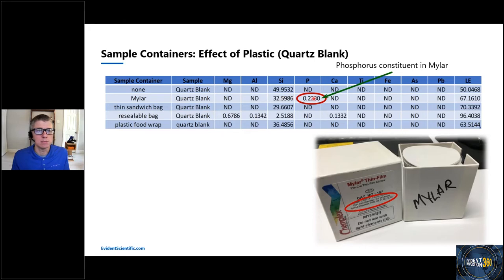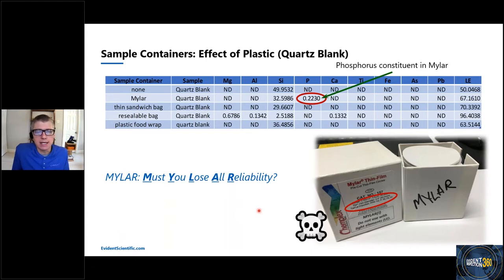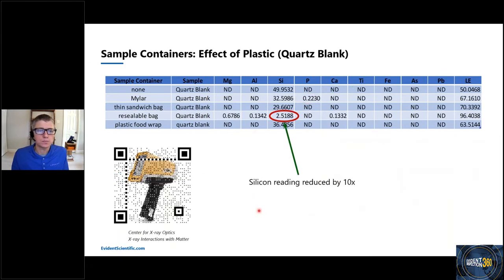But mylar will obliterate your light element performance. In fact, you may not realize mylar is actually an acronym for must you lose all reliability. Using mylar here will obliterate your light element performance. So if you have a box of mylar films in your lab or on your shelf or in your XRF case, go ahead and put that in the trash can.